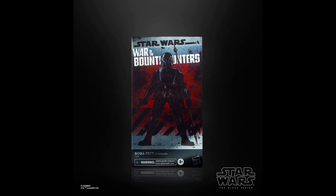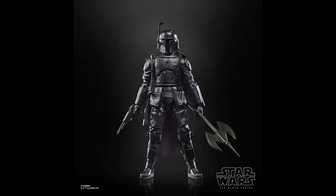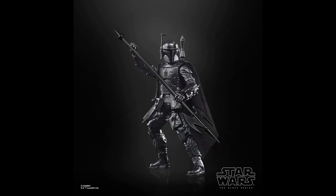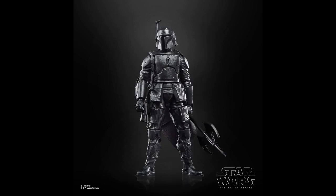Star Wars The Black Series Boba Fett in disguise. This is the black suited Boba Fett that was seen in the comic books. 4 years and up, retail $33.99, available fall 2022. Again, I think we were already able to order this one, correct? I think this was already, or at least you can get it at the convention. Is that what it is? Okay, whatever. We'll read this paragraph and find out.